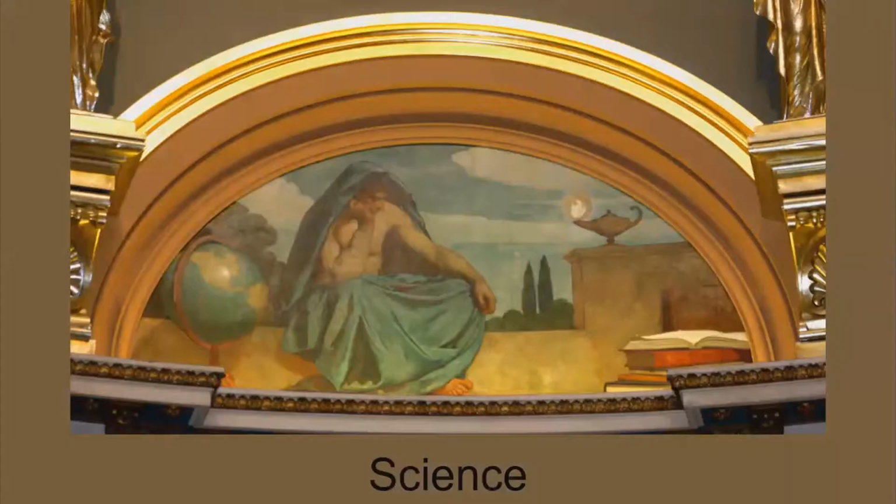Science shows how civilization progressed to intellectual thought. In this painting, we have the lamp of truth burning brightly. In the left corner is a globe illustrating the worldwide nature of science. And here we see a pile of books that symbolize the records of the past. The man is shown in a thinking position, described as brooding contemplation.